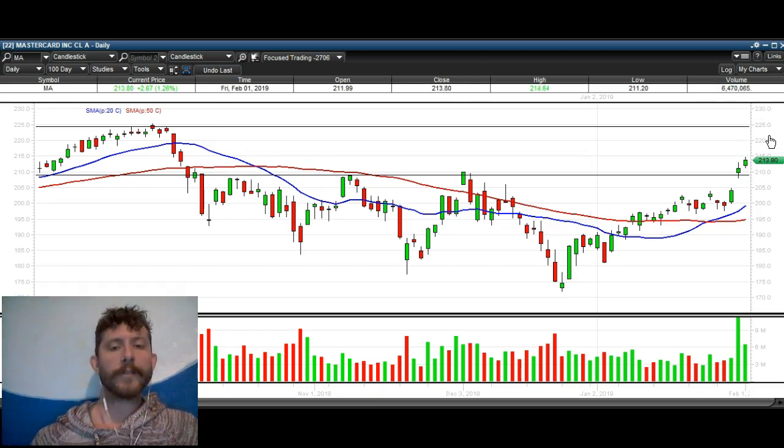Remember, earnings plus breakout equal a high probability chance that this stock is going to head higher, especially when the second day also had heavy volume. Okay, not as big as the first breakout day, but definitely bigger than all of the previous 3 or 4 weeks of trading action. So that's very positive. Again, I think it will head higher.